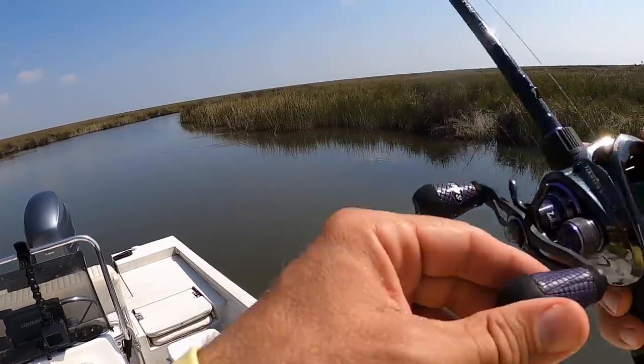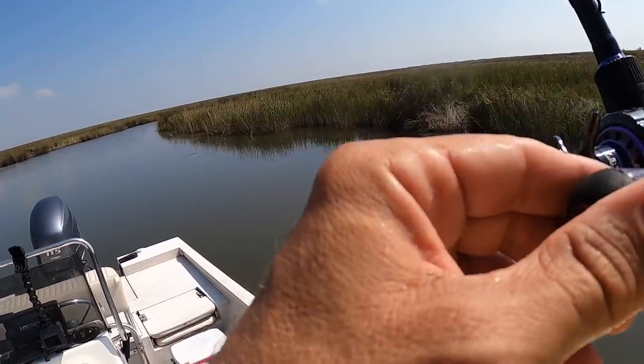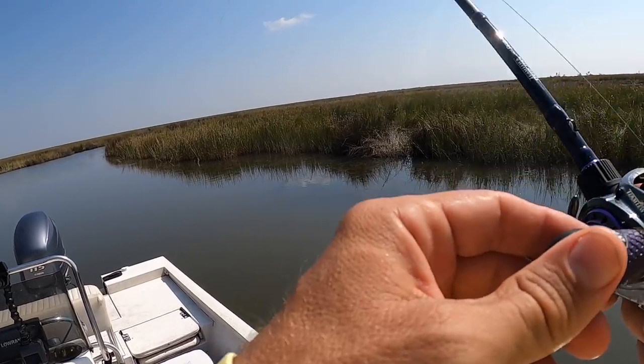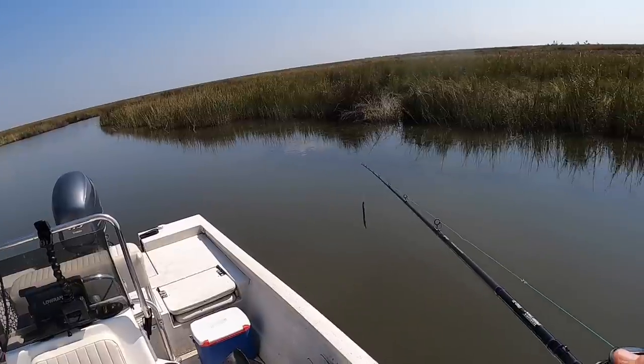And look, I mean, today I'm catching a few bass. I could just as easily be catching a bunch of speckled trout and no bass, or I could be catching reds and no bass or speckled trout. You just gotta be versatile and catch whatever wants to hit.